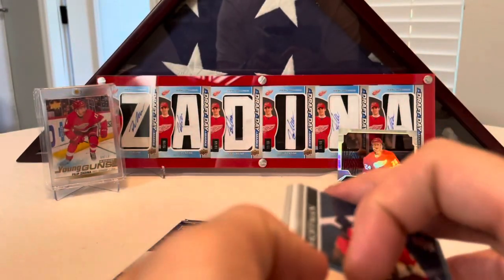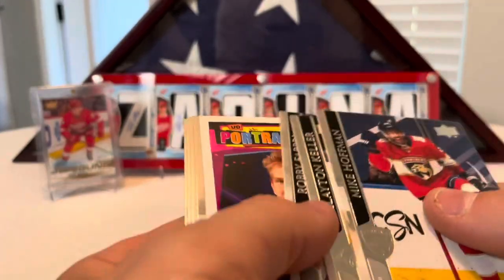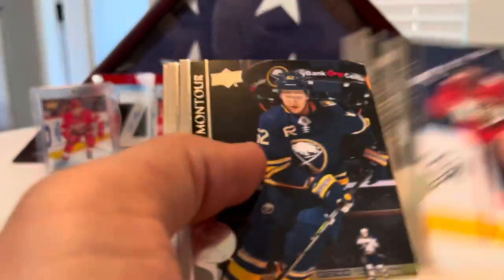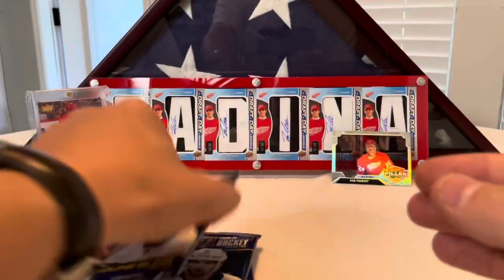Entwistle, sounds like end whistle, right? Like a squeaky fart. There's Bo and Byron portraits. Sorry guys, I'm trying to stay entertained here. This is not the easiest thing to voiceover. It's just a lot of packs.